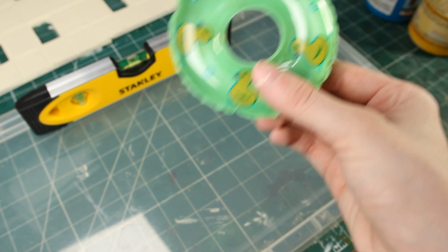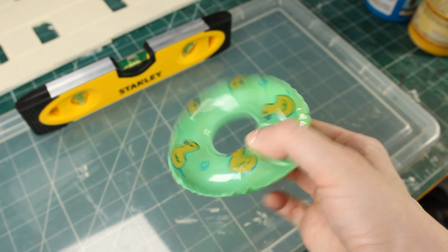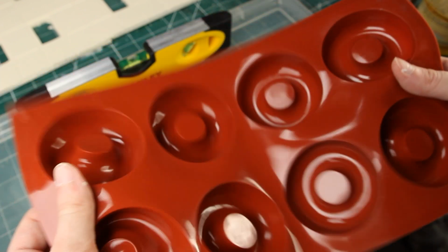Although Backrooms and Liminal Space imagery is usually fairly devoid of objects, I did want to add in one of these pool ring floats. This one that I ordered was definitely way too big, so I decided to get some moulds and make them myself.